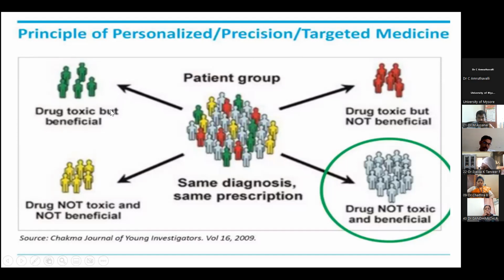So when we are going to give a line of treatment to a certain group of people, what is going to happen? Some group may show the drug's toxic side effects, but still the line of treatment will be working in them and it will be controlling the disease. So this is one group. But on the other hand, you are going to see one more group over here, that the drug is not toxic, neither is it beneficial to them.